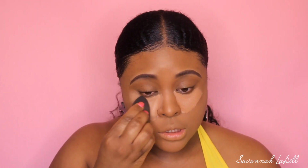Gotta get that neck. So I think we fixed the bottom part. Now I'm gonna blend out the under eye concealer. Hopefully, I think this part will be okay, because I don't mind a little bit of brightness under there. Not too bright, but if it doesn't work, we'll just fix it and move on.